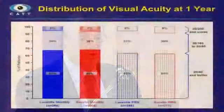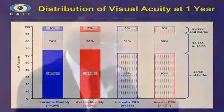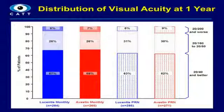You can see across the top that the percentage of people that got the two different drugs and that used them, what we call, monthly versus PRN, is almost the same on the top bar. And on the bottom, the percentage that got 20/40 or better vision is also almost the same. It's a little higher over here on the Lucentis, on the monthly. The monthly was a little better than the PRN arm, as it's called, but they were really pretty close.